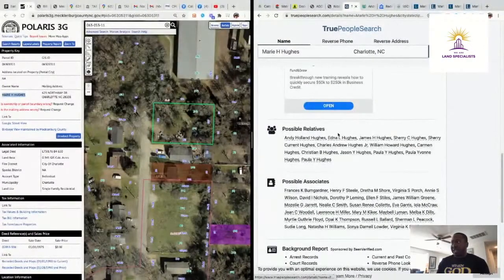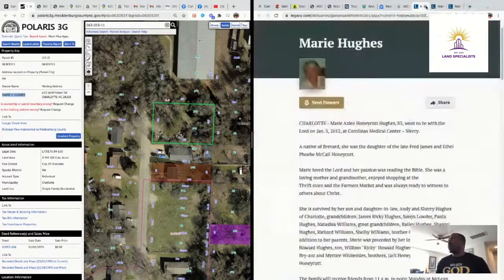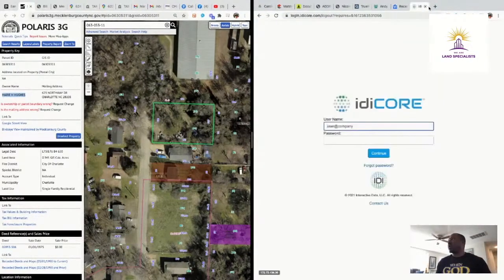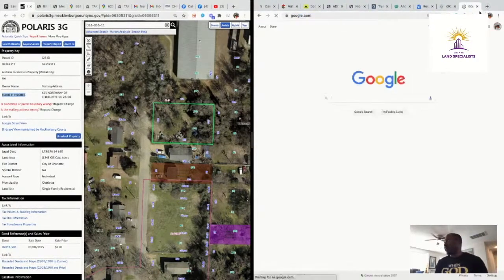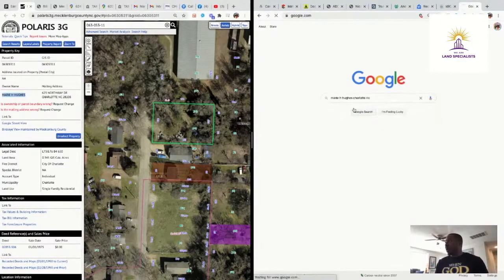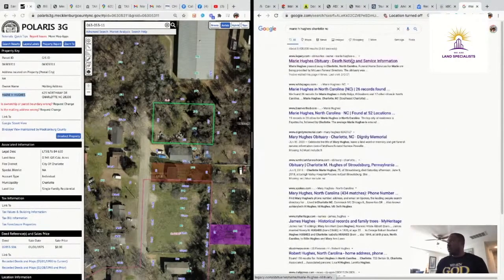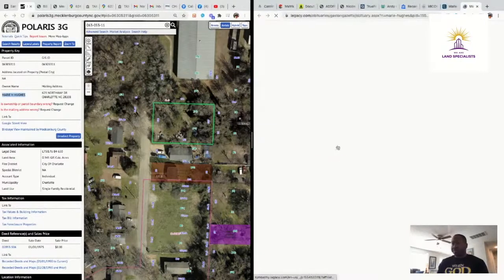We needed to get in contact with them. So the first thing I did was I Googled her and I put Charlotte, North Carolina. I'm actually looking for an obituary. All right, so I put her name here, Charlotte, North Carolina. And as you can see, voila, I was able to find an obituary, Marie Hughes. You want to go to read more?